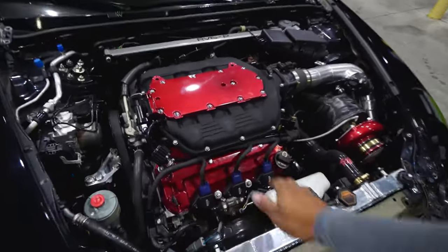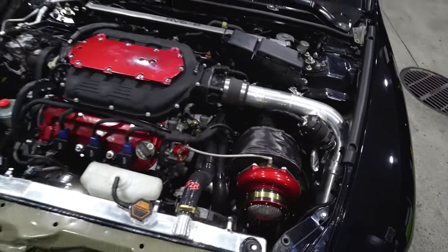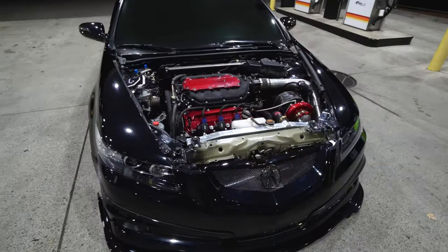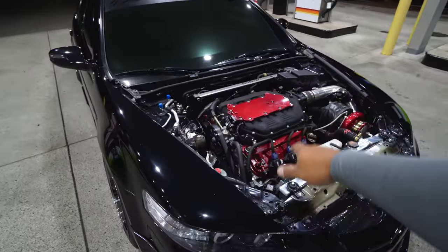We got the J37 manifold. Got the Stage 3 Spec clutch just installed, and a ton of other goodies I can go on and on. Motor internals are still stock and probably won't stay that way for very long, but for right now, still stock.